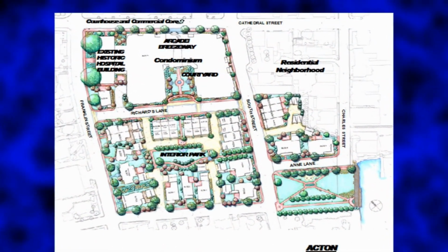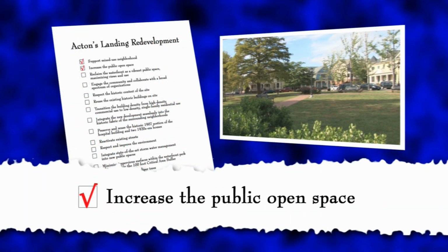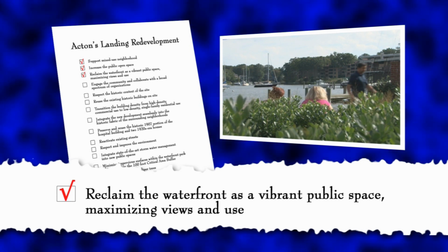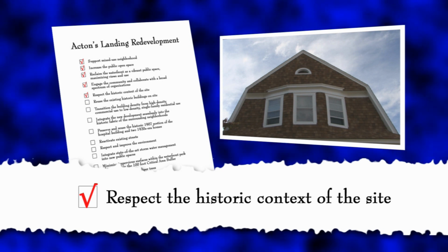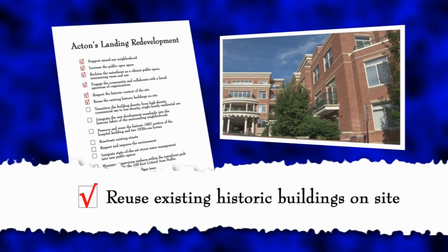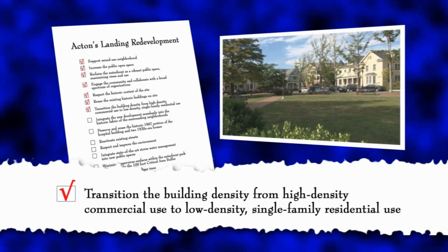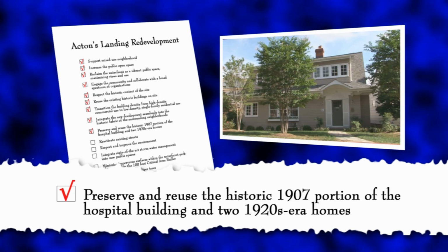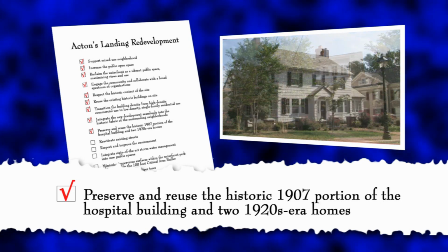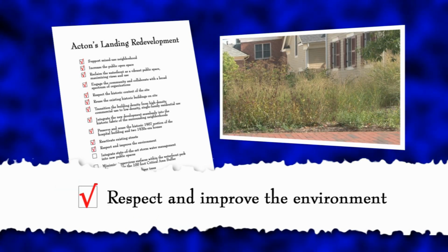The primary goals were to redevelop an infill site in such a way that it would support mixed-use neighborhood, increase the public open space, reclaim the waterfront as a vibrant public space, maximizing views and use, engage the community and collaborate with a broad spectrum of organizations, respect the historic context of the site, reuse existing historic buildings on site, transition the building density from high-density commercial use to low-density single-family residential use. Integrate the new development seamlessly into the historic fabric of the surrounding neighborhoods. Preserve and reuse the historic 1907 portion of the hospital building and two 1920s-era homes. Reactivate existing streets.